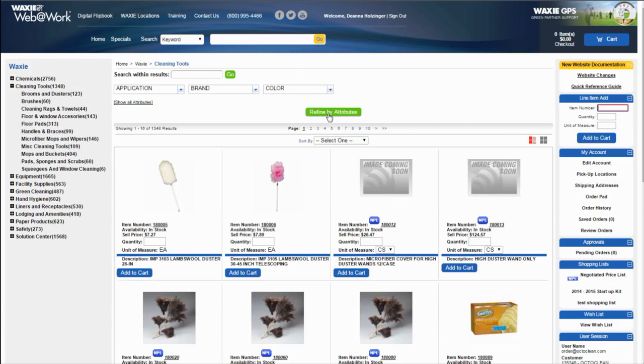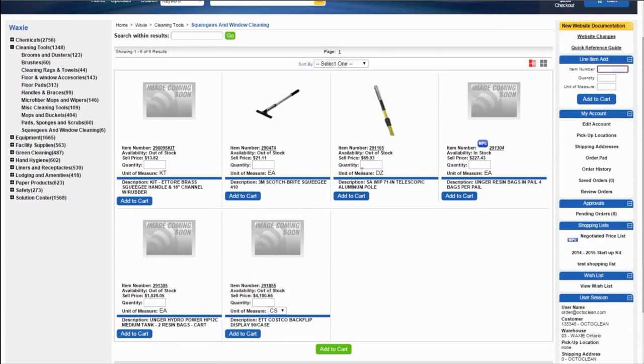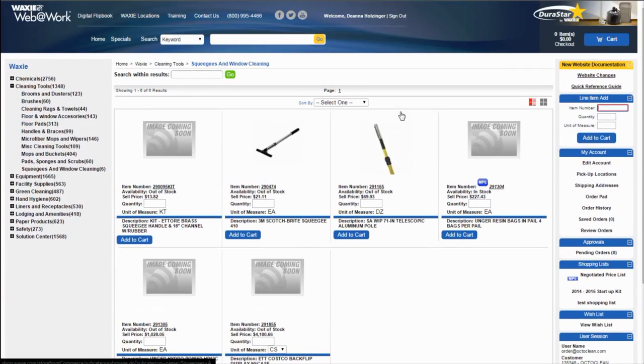Now let's go on the right-hand side over here. Let's say I don't want all cleaning tools. I just want squeegees and window cleaning tools. So then you click that over here, and then it populates your landing page with whatever's here. Very easy to use. So let's say I decide I want this Scotch Brite squeegee.